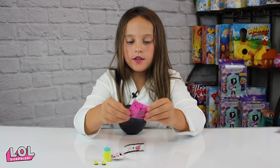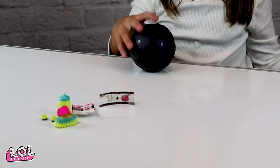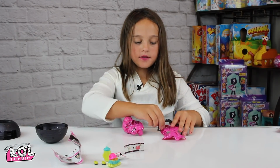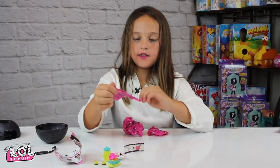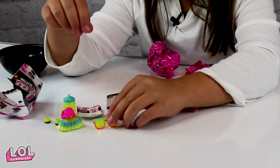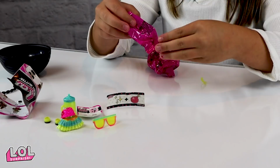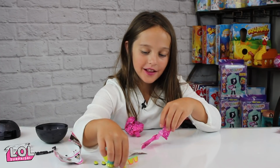Okay, let's see what's in here. I love this outfit. Okay. I'm super excited about the doll because I love the outfit. Here's a checklist. Ooh, there are 2 in here. Extra surprises in this one. I love the sunglasses. Necklace! I thought there was nothing in here. I love the yellow necklace.